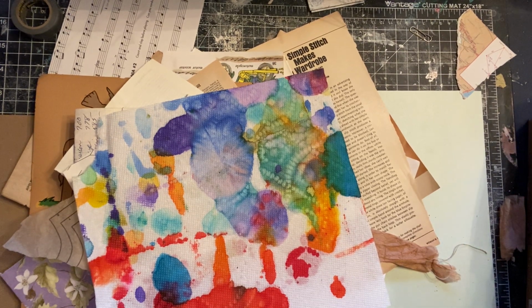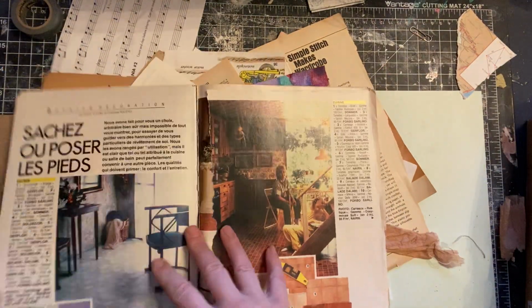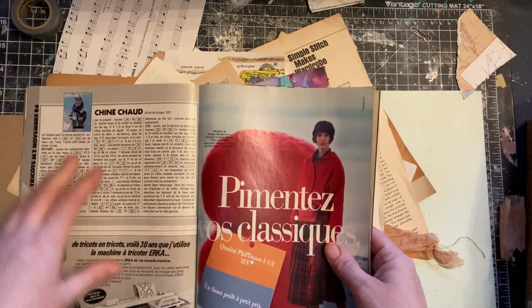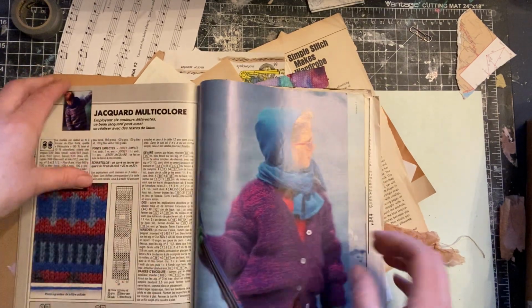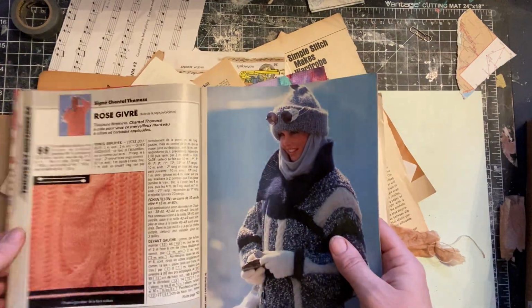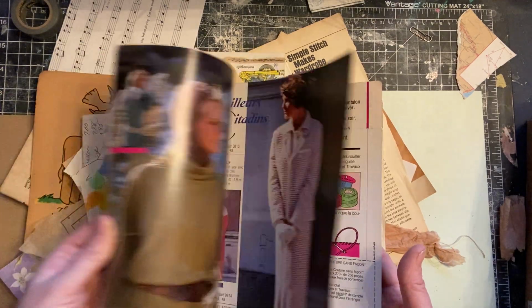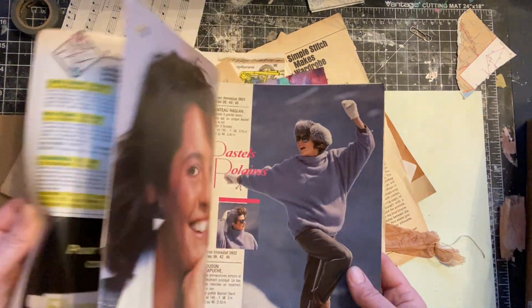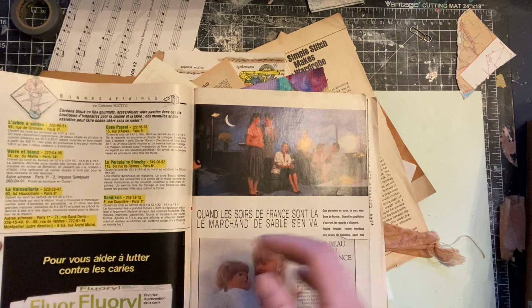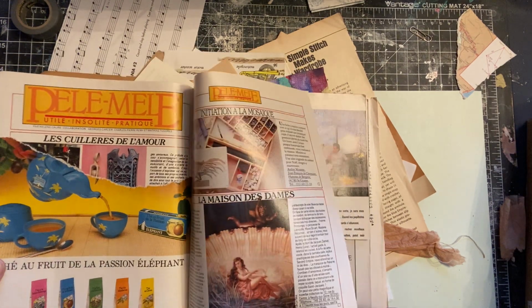Oh, wait. I just saw something. I need to use these up. I have so many of these. I need to use them up. And they're kind of fun because they have French words. If anybody needs some of these, let me know. I have like a box. They're fun, if you like the 80s. I have like 12 of them. I'm just kind of done with them because I've used quite a few.